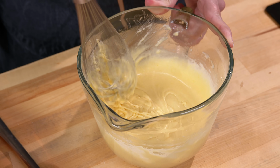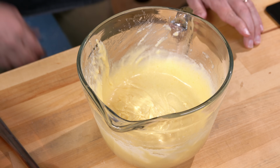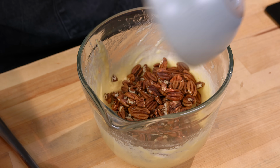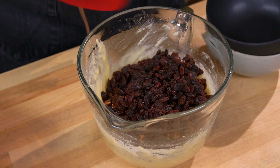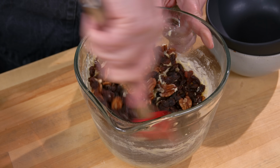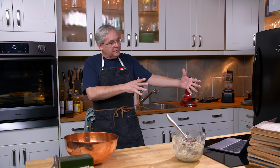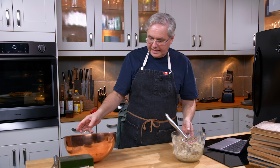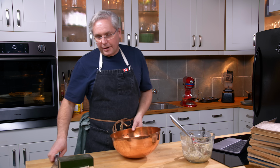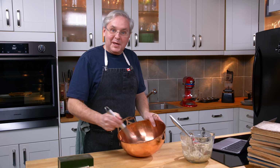Now we add pecans and raisins. And we'll just stir that in. Now the twist that kind of takes this out of the more traditional sugar pie, treacle tart type recipe is I'm gonna whip the egg whites. And then fold them into the pie.